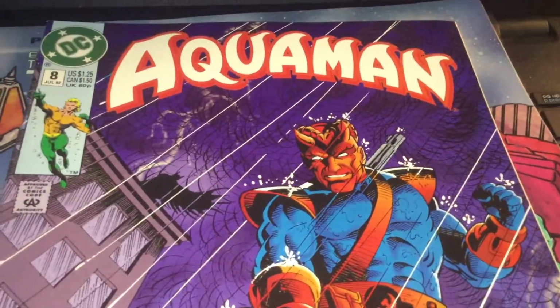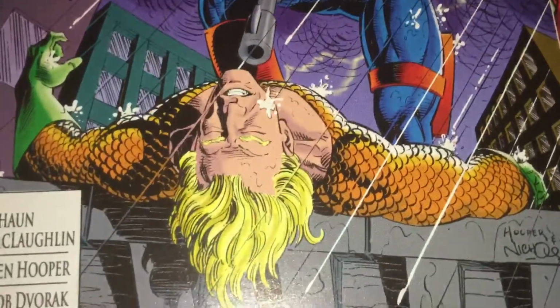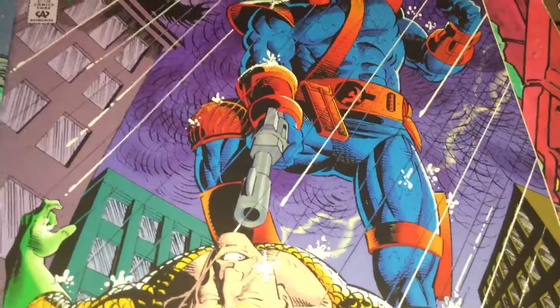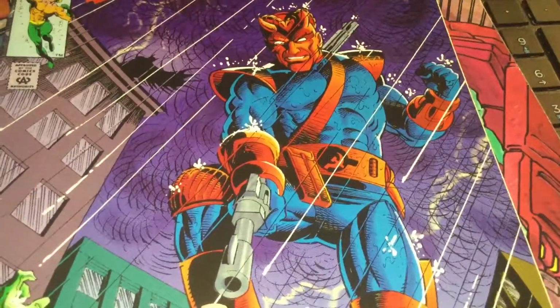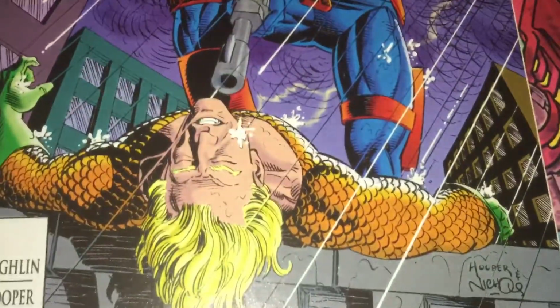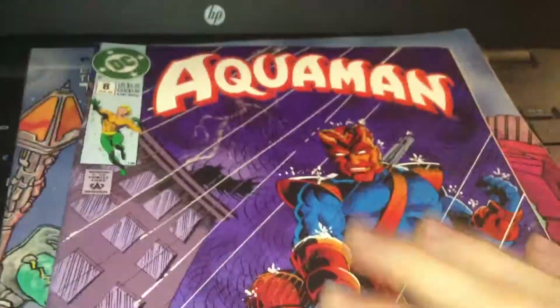Aquaman number 8. This is a very cool cover. I like the colors. I like the shading. I like the background. You can see a battered man up there. Very, very cool. I like that cover a lot.